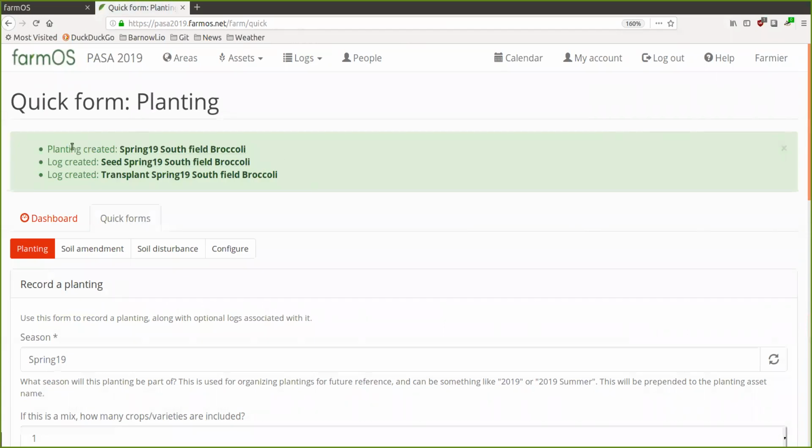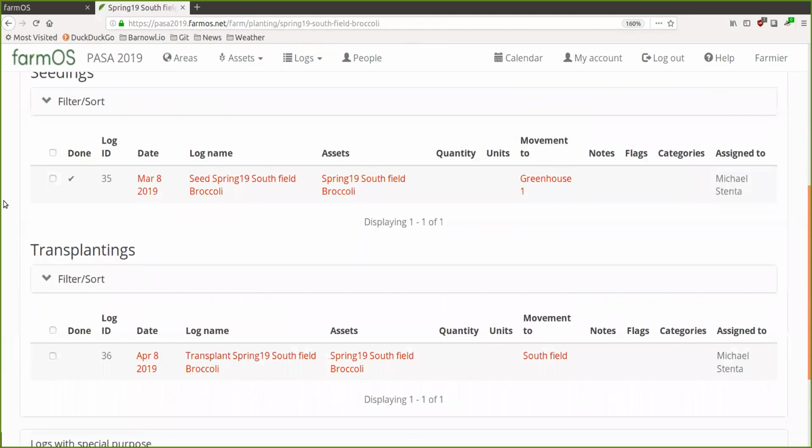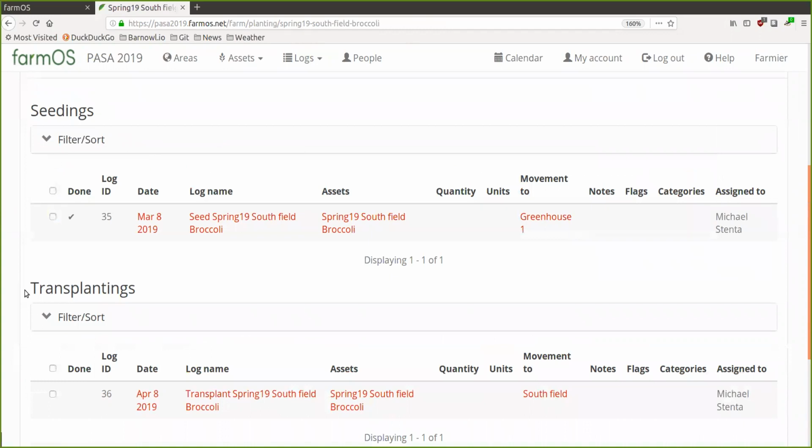And notice what it did here. It actually created three things. It created a planting, which is an asset. And then it created two logs, my seeding log and my transplanting log. So now if I click on the planting, we've got our broccoli planting here, and we've got our seeding and our transplanting logs.